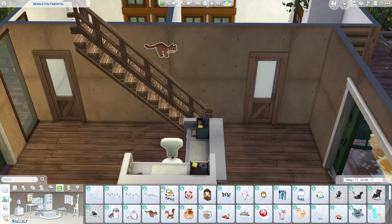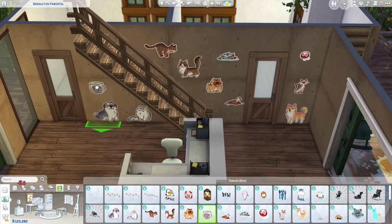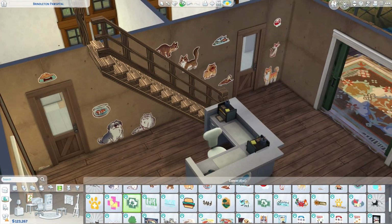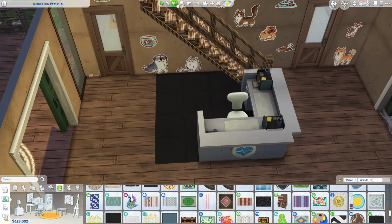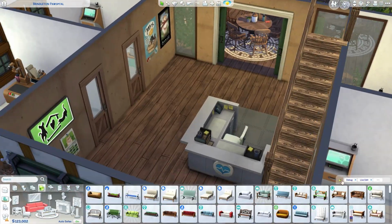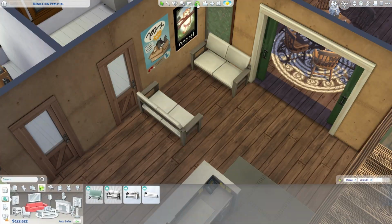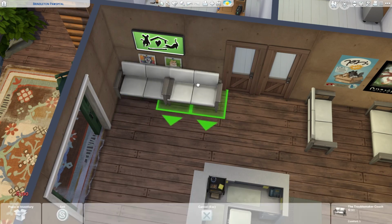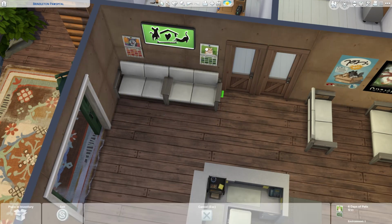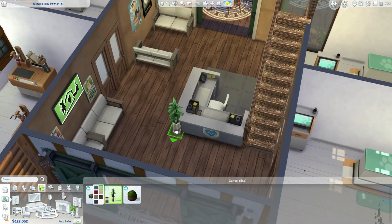So yeah, what do you guys think? What's your favorite pet in Sims 4? For me, I think it's always gonna be cats and dogs. I don't know why. Also back in the Sims 3 days, I was the one who made a person in the Sims 3, for example a girl, and she had a dog and a cat. It was always like that because I loved playing with pets back then.